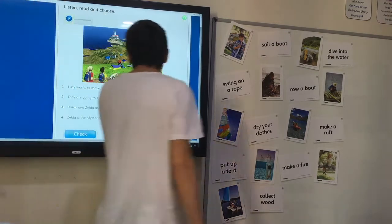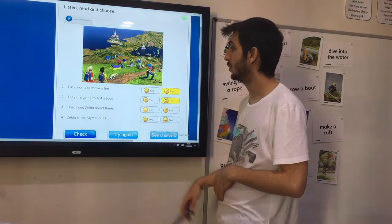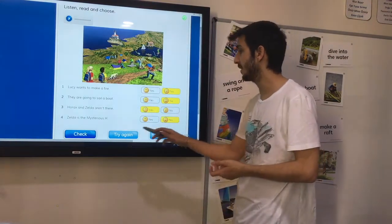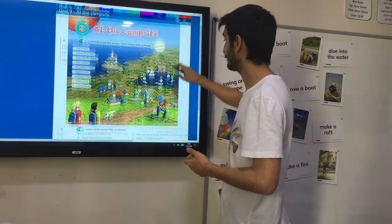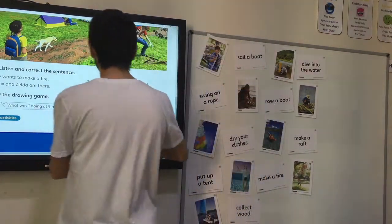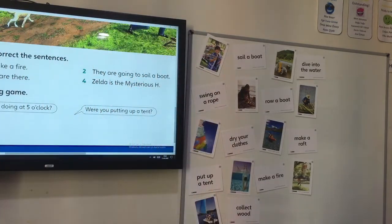Okay. Lucy wants to make a fire. No. And then they are going to sail a boat. No. Horax and Zelda aren't there. Yes. And Zelda is the mysterious age. I think no. Yes. Well done. Now we correct our sentences, okay? Here. The first one, Lucy wants to make a fire. It is false.